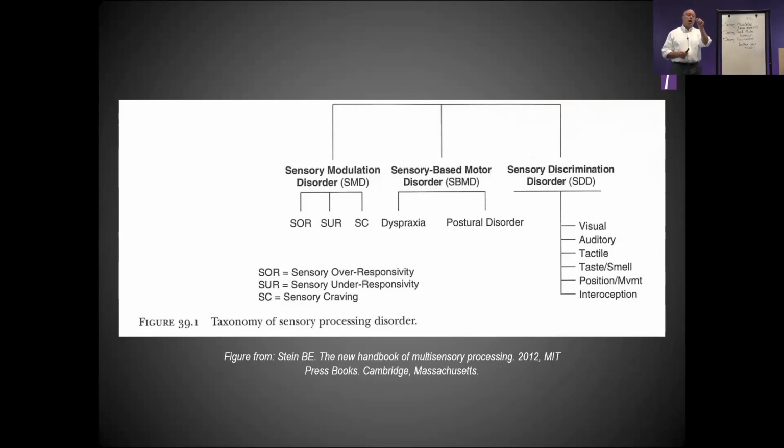There's one common theme to the first category. The one common theme, usually when you have a sensory processing disorder in the first category, you are under-responsive. You don't see disorders with over-responsive activity, usually. You see this modulation problem being an under-responsive activity. You're not responding because you don't sense it. You don't know it's there.